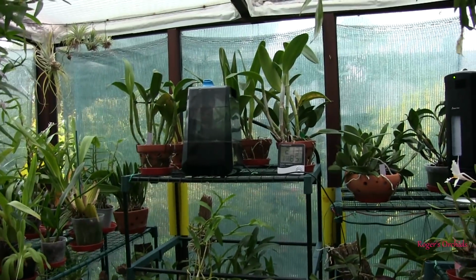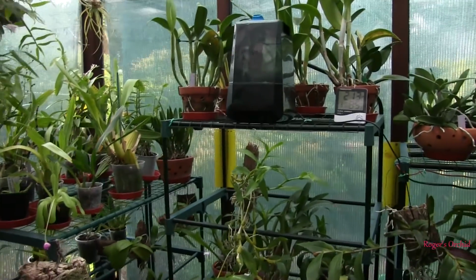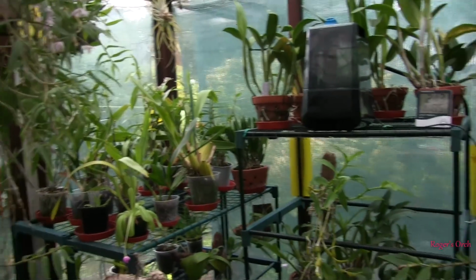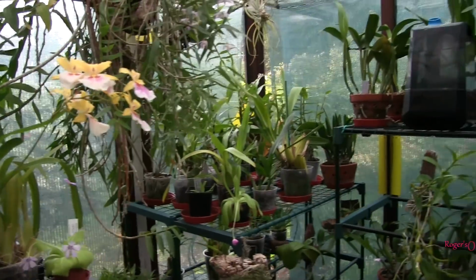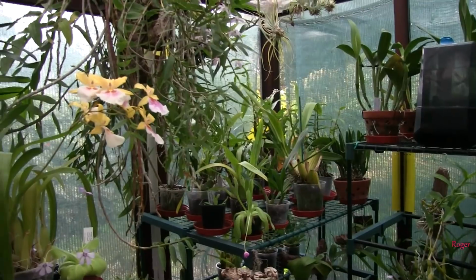What are we at? 21 at 85% humidity. That's still a growing environment. I'd prefer 25 with 85% humidity, but 21 will do. It's not cool enough to stop things growing, not yet.